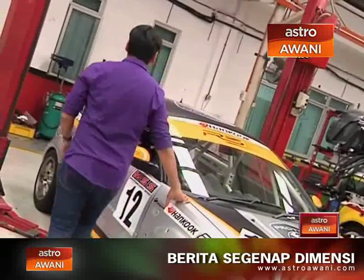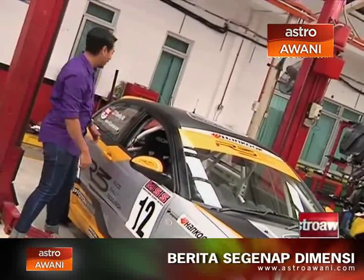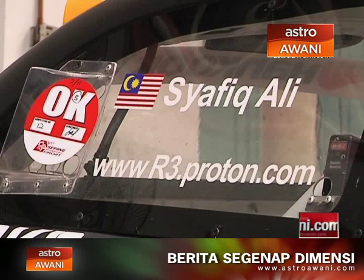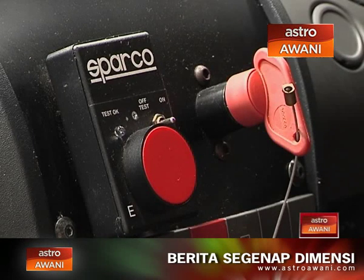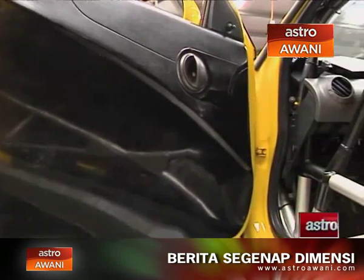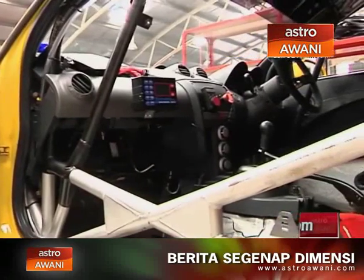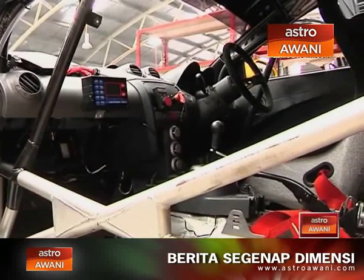And if you take a look at the car, that's glass, that's perspex, and all the other glass around the area is perspex. Nonetheless, safety is still paramount, so you still get the roll cage, you still get the full bucket seat, and you've got nothing in there that would suggest that this is in any way similar to the car that you have at home.